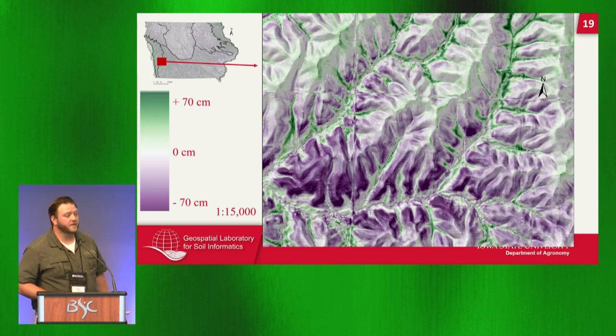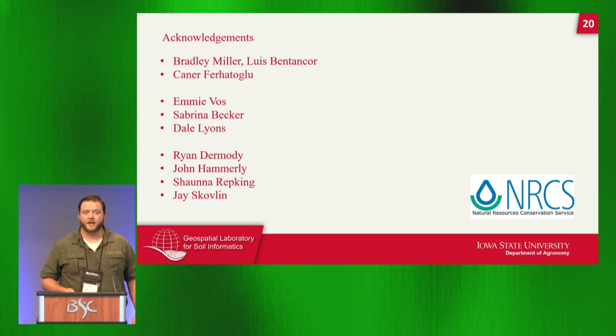So, promising results so far. A lot of work to do in terms of the fact that we are going to extend this out to predict it for soil organic carbon stocks and also across the Corn Belt, but we're headed in the right direction.